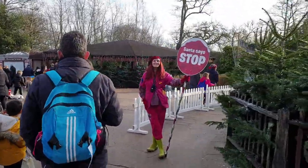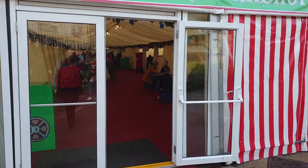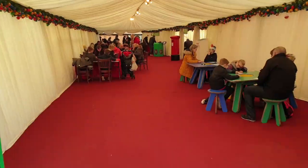There is also a building activity at the Elves' Workshop, and some postcards to post to Santa at the North Pole.